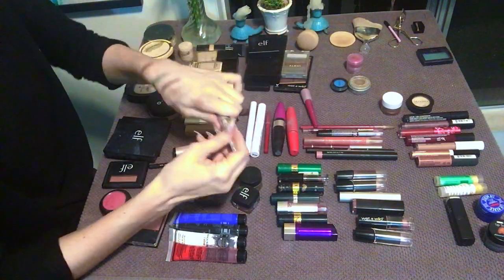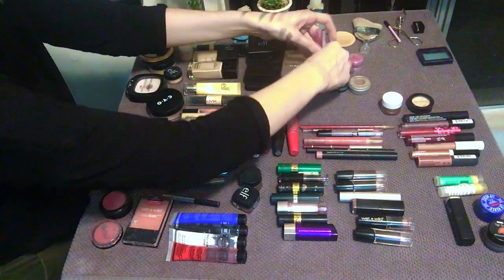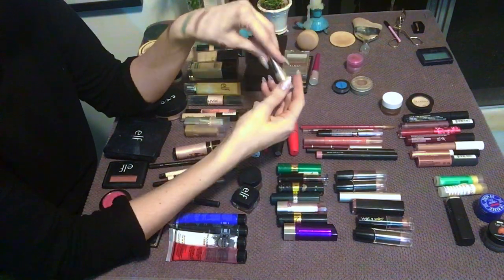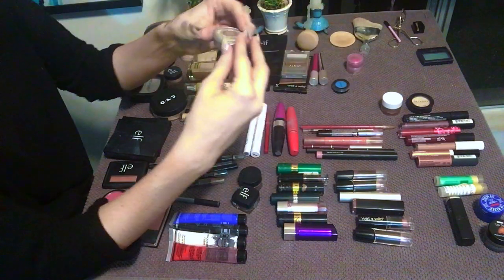I've never seen shadows like this before. It's a loose shadow with a little wand attached to it. Okay, I'll keep these. Now that I actually know that those are really nice toppers, because I've been looking for a shimmery thing as an eye topper, and that's totally what these are. So I should move those up to my everyday drawer.